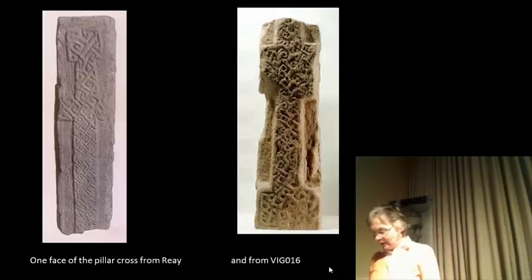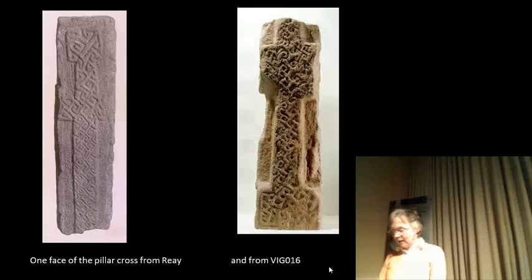Another stone potentially in or near the church is the unique number 16. This is in some ways rightly compared with the pillar cross from Ray in Sutherland, which you can see here. Both share a somewhat chaotic key pattern on a pillar form. They are the same size, about 1 metre high and about 280 millimetres square. The pillar at Ray, however, is further ornamented with cows, stag, hound, interlace and spirals on the other faces. And Stevenson tentatively identifies this as a new art form, which he calls the pillar cross.